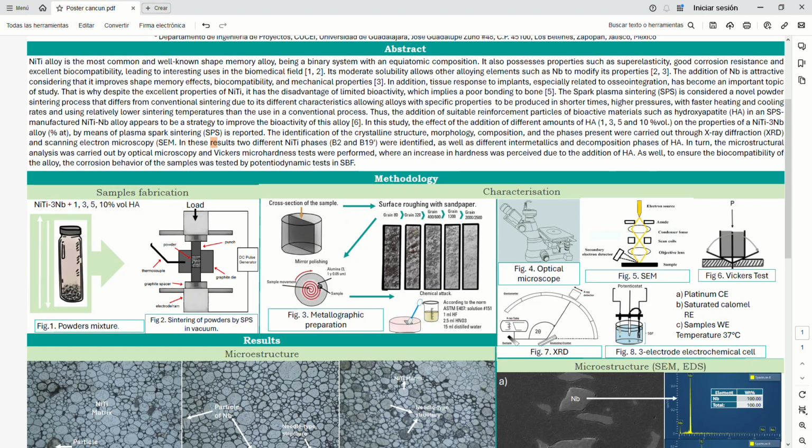Photographs of the samples were taken with an optical microscope, accompanied by SEM images and EDS to corroborate what was observed under the microscope. For the study of the crystalline structure, XRD analyses were used, and the mechanical properties were studied using Vickers microhardness with a 15-gram force. And finally, corrosion tests were conducted using a 3-electrode electrochemical cell connected to a potentiostat, performing potentiodynamic sweeps.